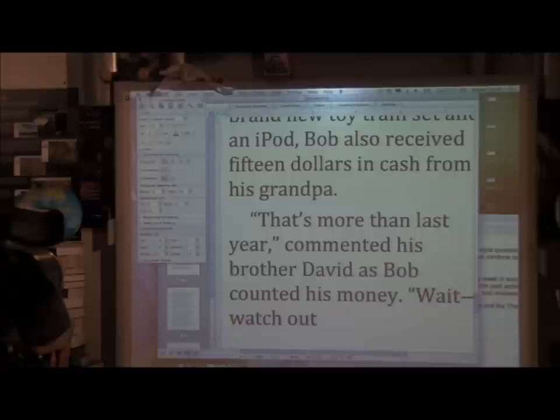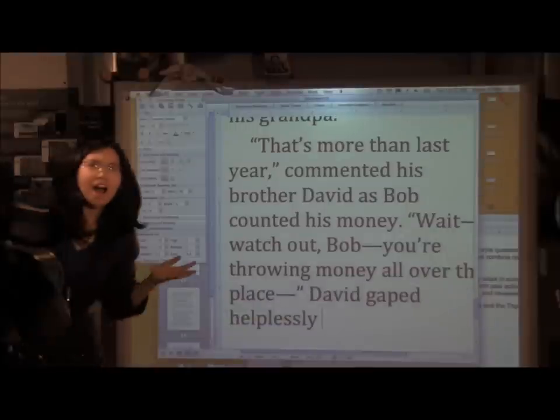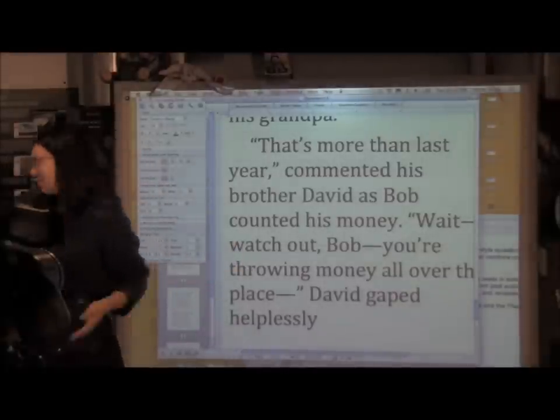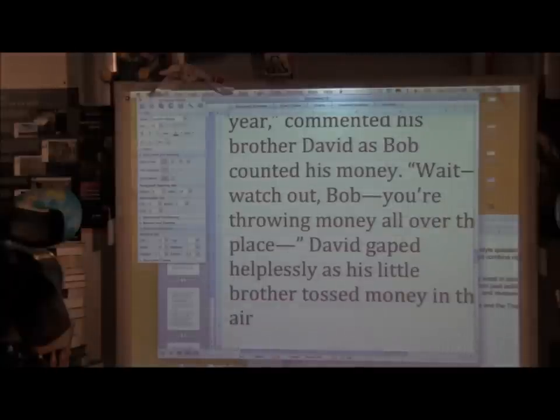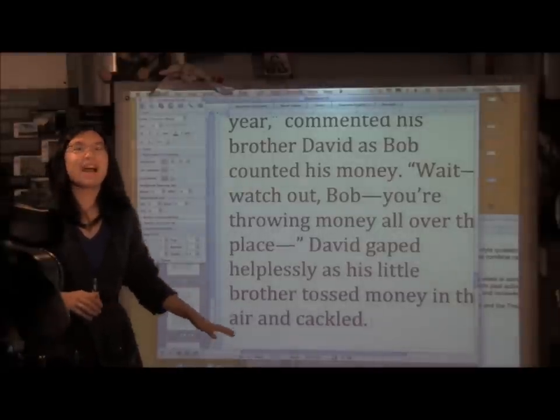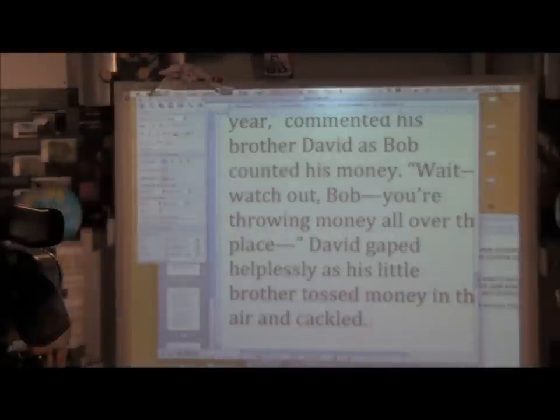Watch out, Bob, you're throwing money all over the place. So he's going like, what are you doing, Bob? And he's just like, what is going on? As his little brother tossed money in the air and fell over, danced around, and fell in the trash. Okay, I just felt like making Bob cackle. I don't know why, but, you know, throwing money in the air and cackling.